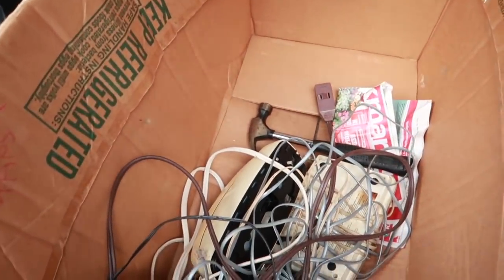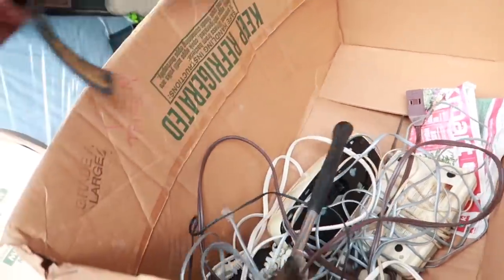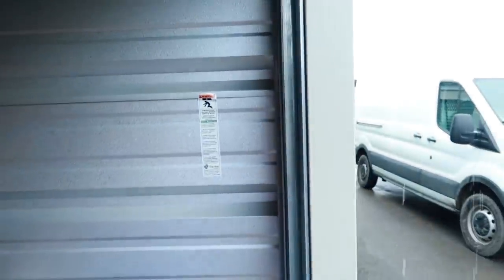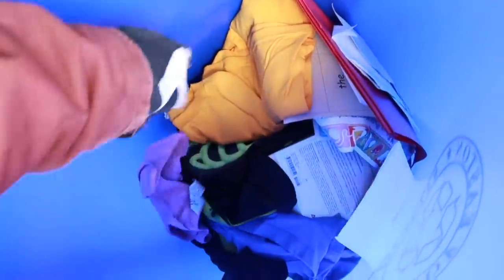All right, well, got some of that. Move my van up. Hopefully it won't block the light. But broken hammer, not a good start, and a bunch of telephone wire. Okay, so I took off that box that was on top of here. What do we have in this bin?